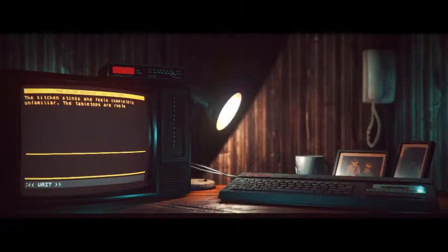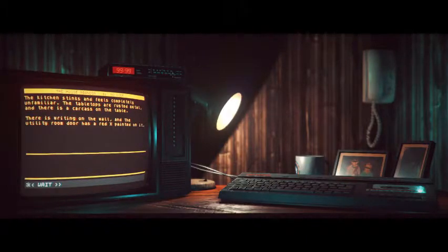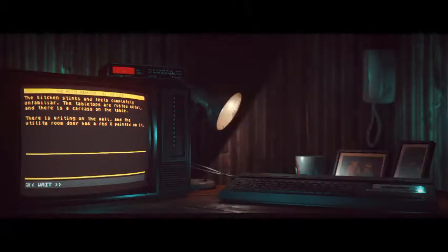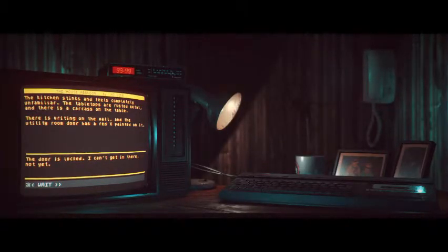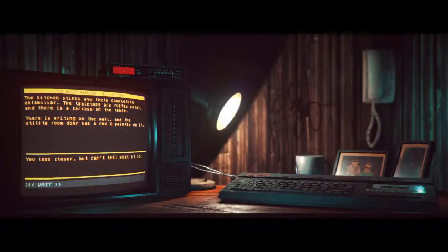Kitchen stinks and feels completely unfamiliar. Tabletops are rusted metal and there is a carcass on the table. Writing on the wall in the utility room has a red X painted on it. In blood, the number 1986 is smeared across the wall. Utility room door is locked. Can't get in there, not yet. Look. Carcass. You look closer but can't tell what it is or what it was.